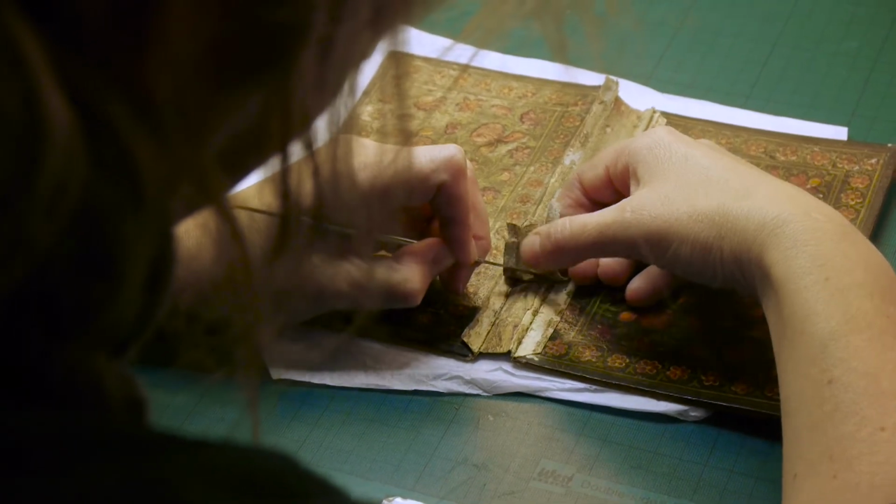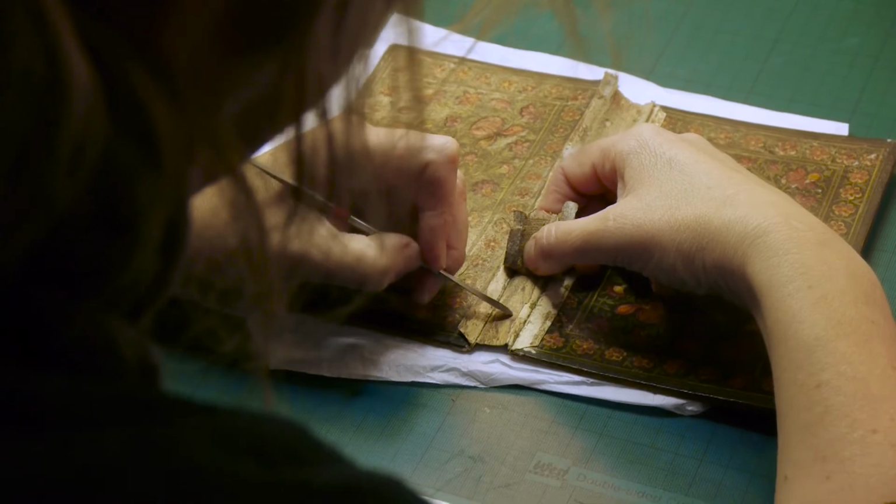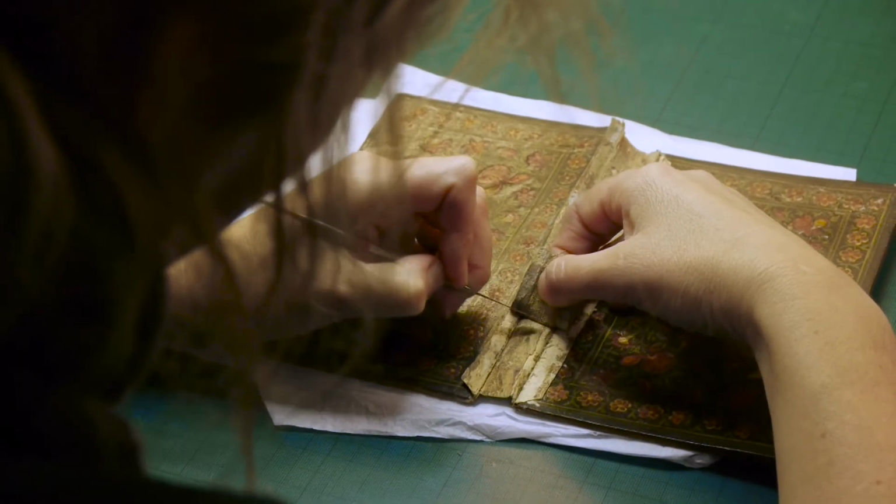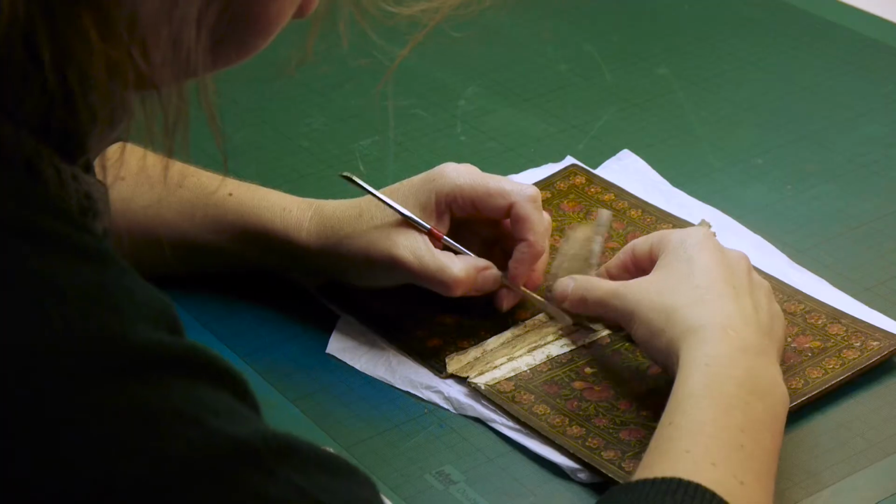The problem with something like a book as opposed to a static object in a display case in a museum is people want to handle them and they want to use them. So with a book, you always step into the realm of restoration with what you do, that you are going to physically, irreversibly alter this object so that it opens correctly.